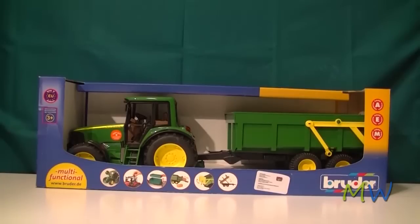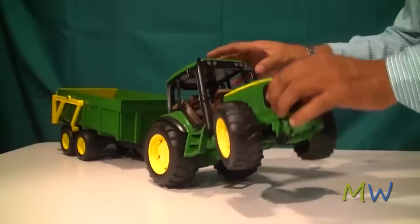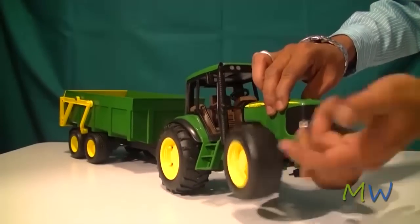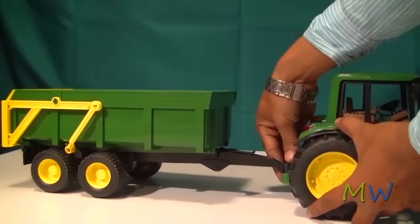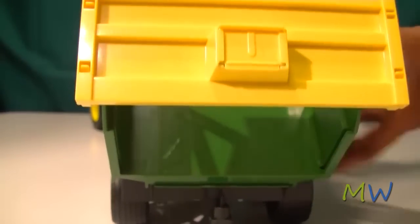The Bruder 02058 John Deere 6920 tractor with tipping trailer. Just like all tractors of the top profile series, this true to the original tractor can also be equipped with a clip on front loader and with twin tires. The off-road front axle can be steered directly both via the steering wheel in the driver's cab and via an enclosed steering rod extension, which the children can insert onto the steering wheel through the sliding groove in the driver's cab. The tailgate automatically opens when the trunk of the top tipping trailer is folded up.